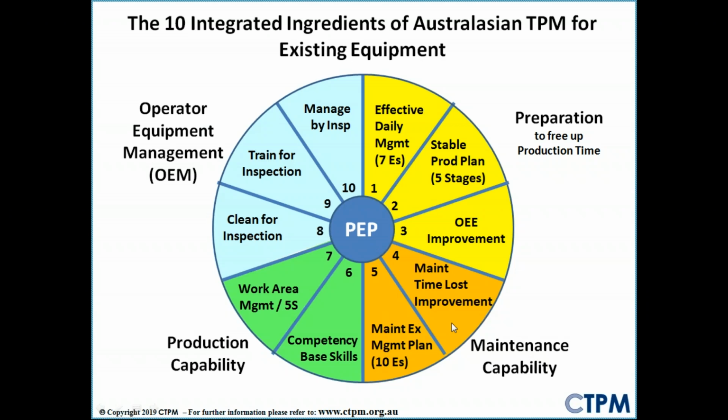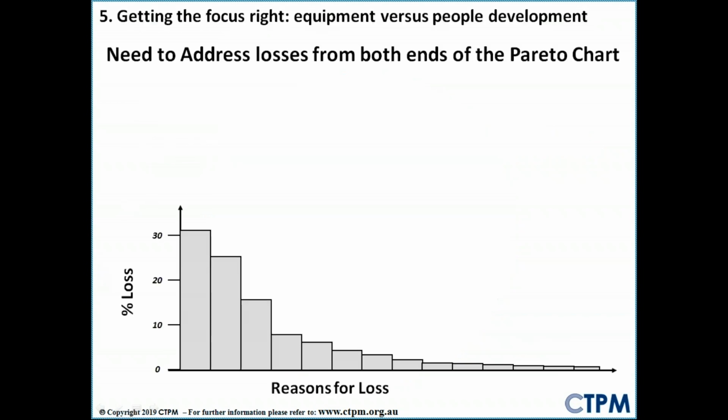Now, each area, these areas here, the capability, can all be done in parallel. But you certainly want to get all these things sorted out before you start diving into the operator equipment management, and there's a set sequence for that. So that's been our learning of the TPM journey.